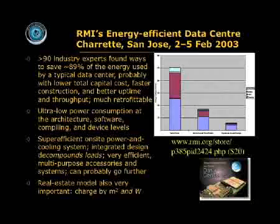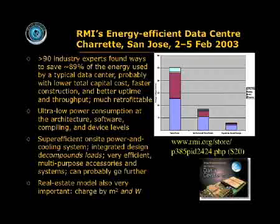Now, we did a design exercise with the data center and IT industries in San Jose just over 5 years ago and put out about a 100-page report, which you can get from our website. And it showed how to save about 89% of typical data center energy with lower CapEx, faster construction, better uptime, and much of it turned out to be retrofittable.